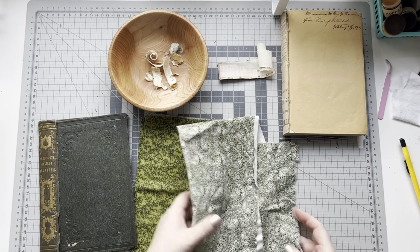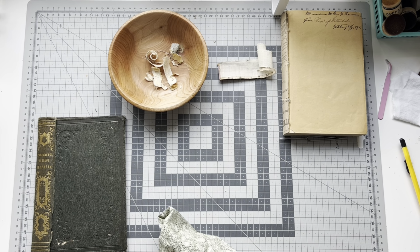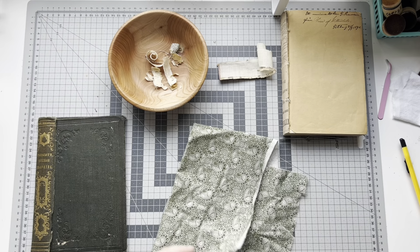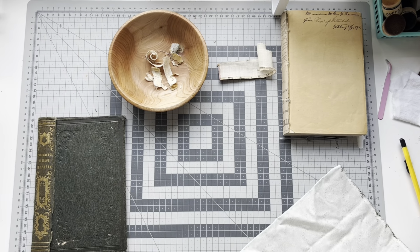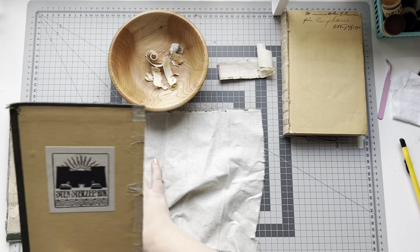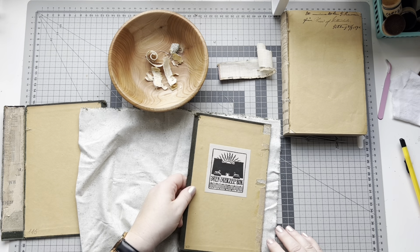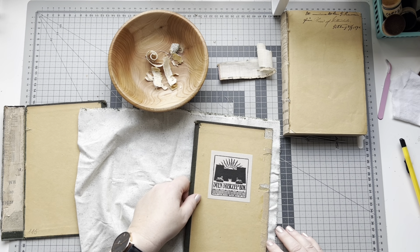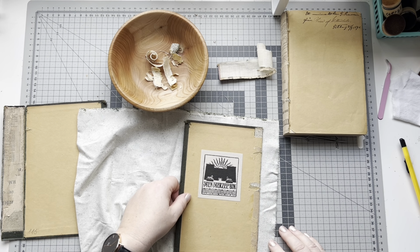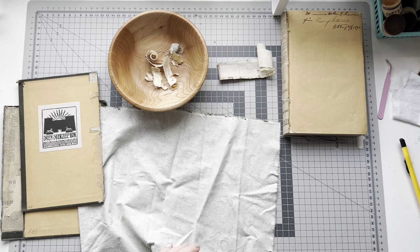Of course, I could use some tea-dyed cotton fabric, but I don't think so. I will use this one as I usually do. Let me see how big a piece I need. That would be perfect. So I will just get a piece of that.